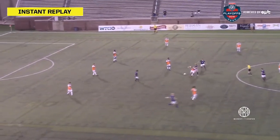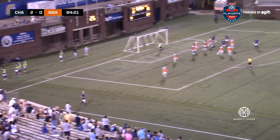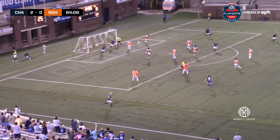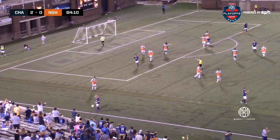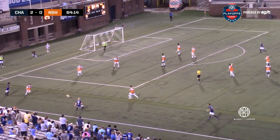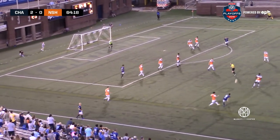As you go down 3-0, it doesn't matter if you're up a man. Exactly. Pretty tough to come back from that. To Hernandez in the box. There's a man. Oh, off the post. Throwing it all the way out from the back. Gets the head on it. The sound of the ball hitting the post is the most painful sound a scorer can ever hear. It's one of the worst ones for sure.